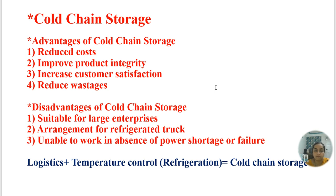Now we can formalize this cold chain service in a formula, that is logistics plus temperature control, that is refrigeration, along with transporting your product from the place of origin to the place of consumption. The companies provide an additional service, that is refrigeration and temperature control, to their customers, and that together is known as cold chain storage.